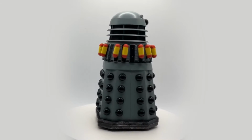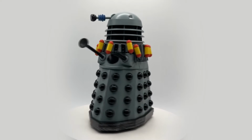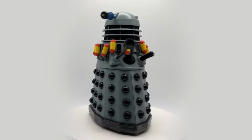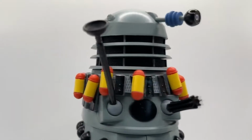Taking a look at the Bomber Dalek first. Now obviously we have had this figure released before, way back when, but this variant has been one that fans have been desperately after, and that has been reflected on eBay even by today's prices. However, this variant isn't a direct re-release.